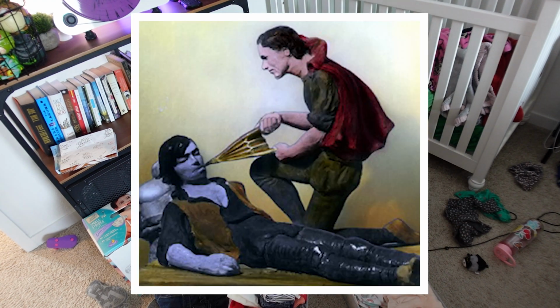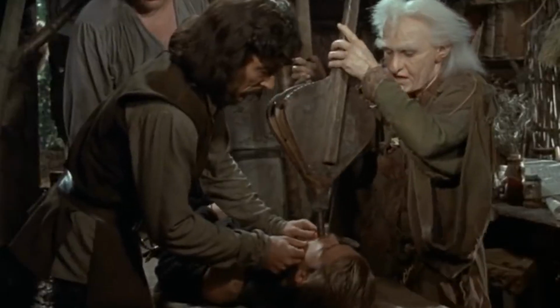And when I see this picture of the bellows method, it reminds me of that scene in The Princess Bride. I love that movie. It's so funny.